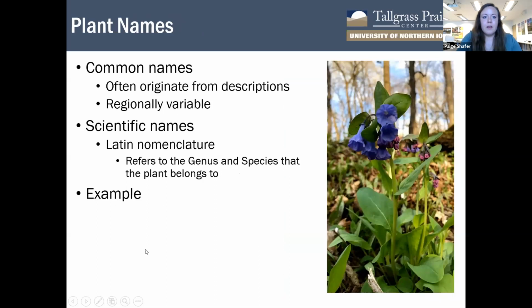Plant names. So there's two different ways to name plants. The first one is the common name, and it often originates from descriptions, and it's regionally variable. So for instance, this plant that we have pictured, I would call bluebells or Virginia bluebells, while my friend from Missouri might call it Virginia cow's lip, which when talking to each other, we could totally not realize that we're talking about the same plant.